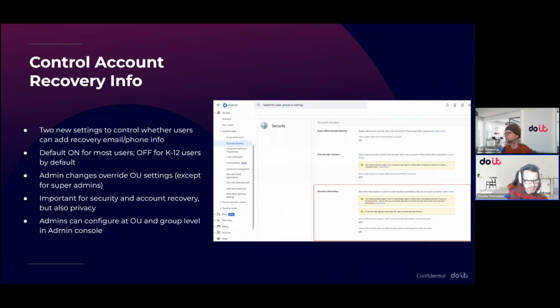But yeah, I've personally seen a lot of confusion from admins about trying to reset access to an account and seeing recovery information in there, using it with two-step verification information. So I think this will be helpful for admins going forward to be able to set whether users can configure recovery information or they need to come to an admin. They cannot do self-recovery.